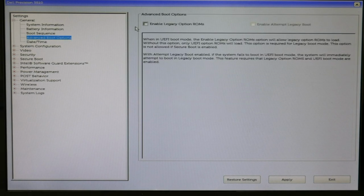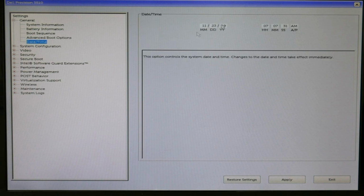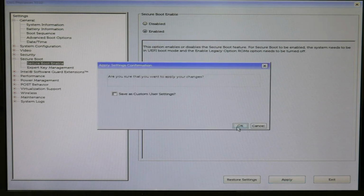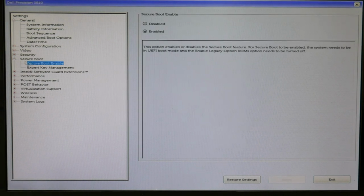The next thing, for Windows 10, enable legacy option is off. Also, right here, the date and time, that's always a good thing to check, make sure that's accurate. Mine is. Next, for Windows 10, you would make sure that secure boot is enabled. Once you've done all these things, hit apply and OK and save them. If they are not as follows, make sure you adjust that.